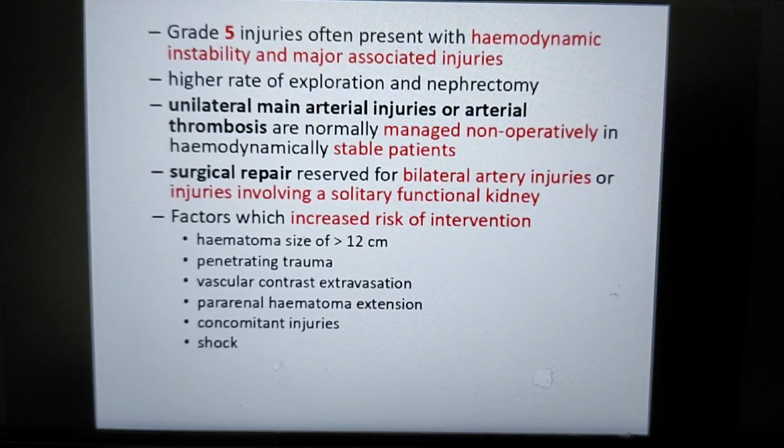Factors which increase the risk for intervention are normally a hematoma size of more than 12 cm, penetrating trauma, vascular contrast extravasation, pararenal hematoma extension, concomitant injuries, or the patient being in shock.